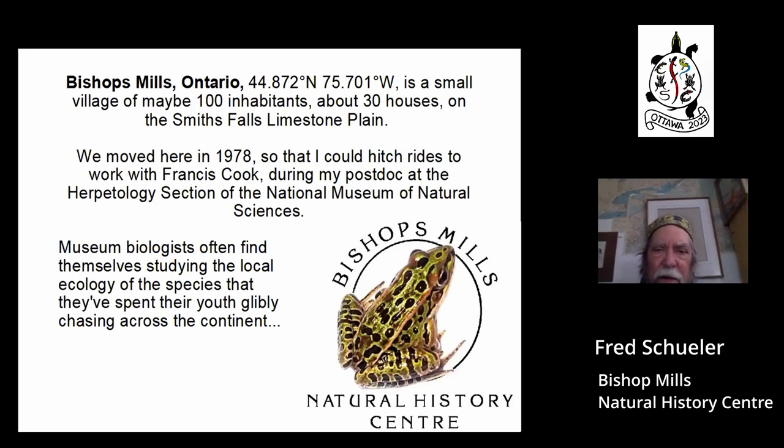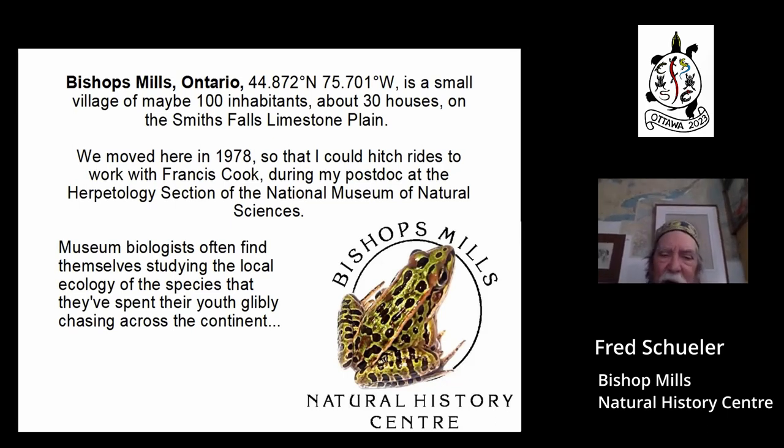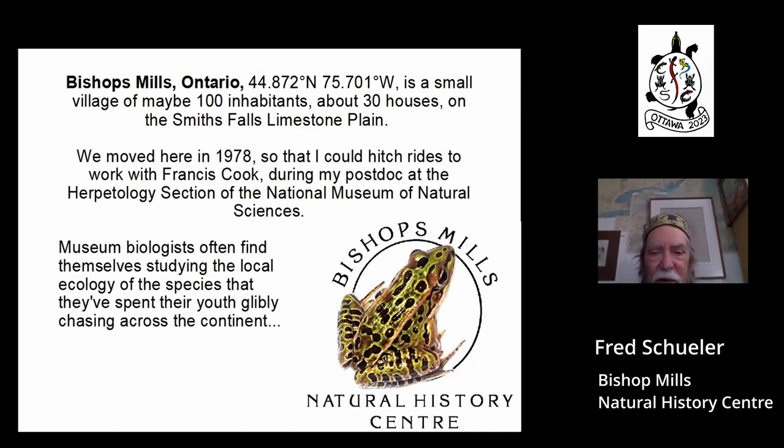So Bishop's Mills is the hamlet on the Smiths Falls limestone plain. And we moved here in 1978 so that I could go into the museum with Francis Cook. And I'm sort of following Francis's trajectory of settling down to study the animal that I did my thesis on, geographic variation, and looking at the life history in various ways.